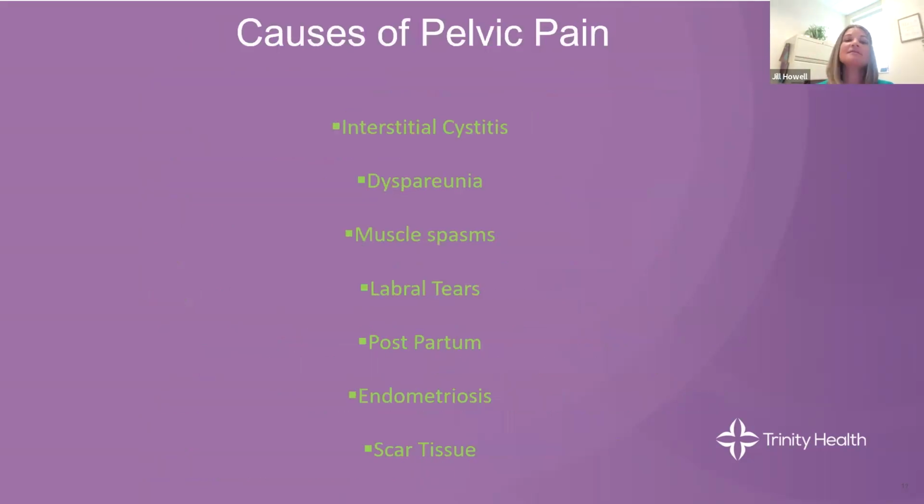Okay, causes of pelvic pain. There are many different causes of actual pelvic pain. Interstitial cystitis is one of them, and we talked about that, where the bladder is full and it makes you feel like you have to go all the time and there's pain. Another one is dyspareunia, and that's painful intercourse.